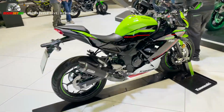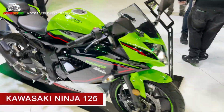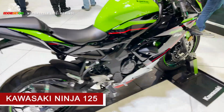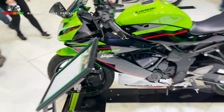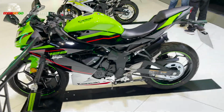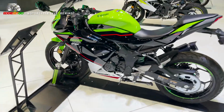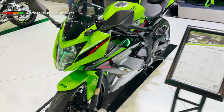Here we have a bike which has very much made its name as the definitive learner sports bike. It does have a slightly heftier price tag. We're talking about just over £5,000, the 125 Ninja. Let's just have a look. Yeah, it's about £5,000, but you get a bike with all this Kawasaki racing DNA. It looks awesome. It looks so well put together.